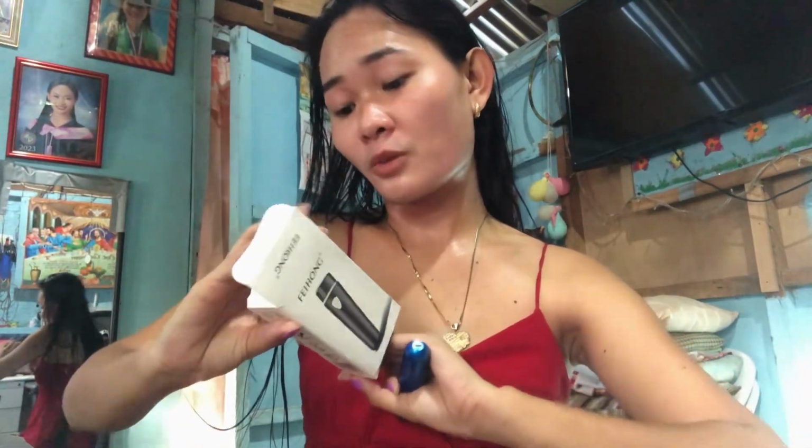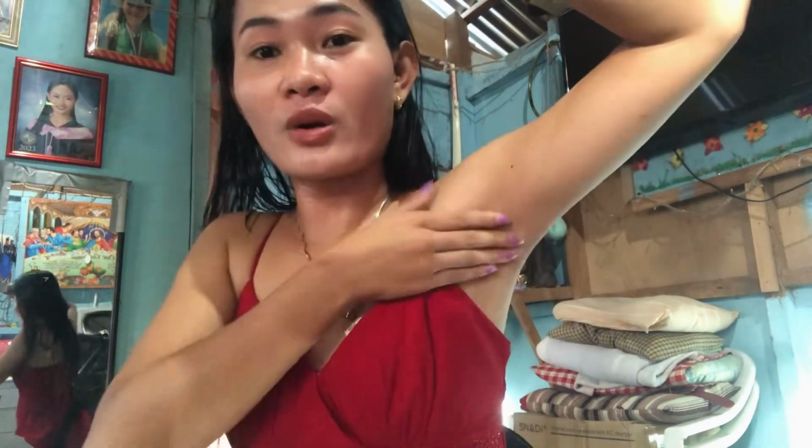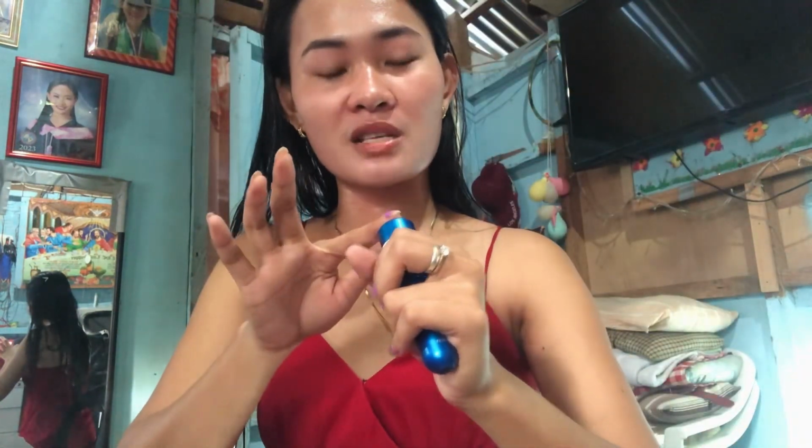Oh guys, see that? How clean that is? Oh my god, you should try this one, guys. It's in TikTok. What is the name of this one? It's portable electric shaver. It's nice. It's painless. Although a while ago I say ouch because I thought masakit siya, pero mainit lang pala, medyo mainit-init ng konti. Pero see? You see that? How clean? Parang mas safe siya gamitin kaysa blade.